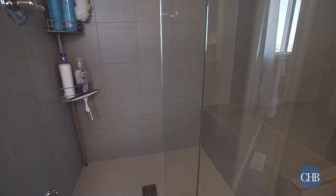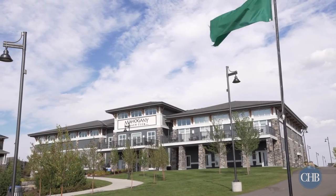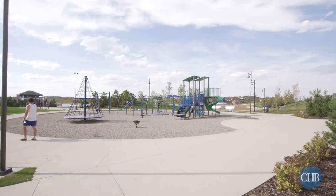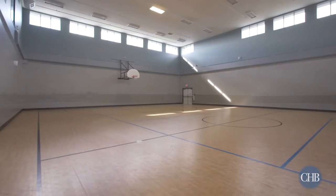The Mahogany community is a picturesque neighborhood that includes 21 acres of beachfront on Calgary's largest freshwater lake. Keep active with your family by making the most of the 22 plus kilometers of pathways, community basketball courts, outdoor ice rinks, and tennis courts.